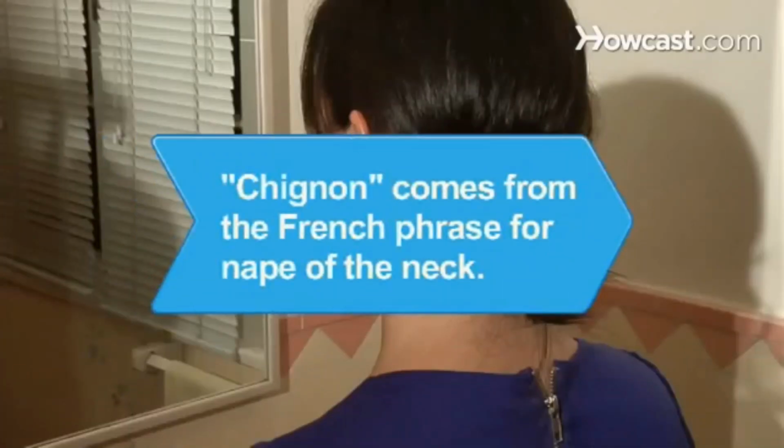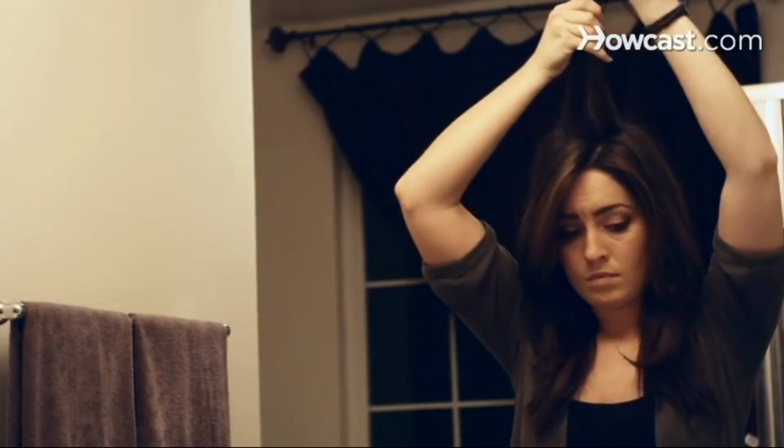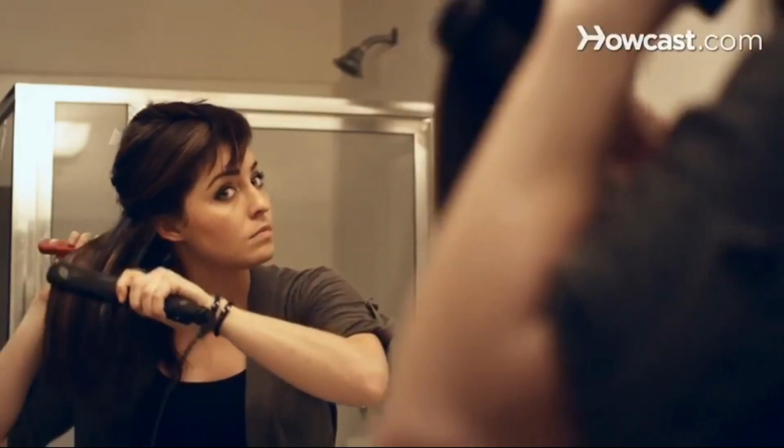Did you know? Chignon comes from the French phrase chignon du cou, which means nape of the neck. How to rat your hair. Take your hair to new heights by ratting it, which is simply another way of saying backcombing.